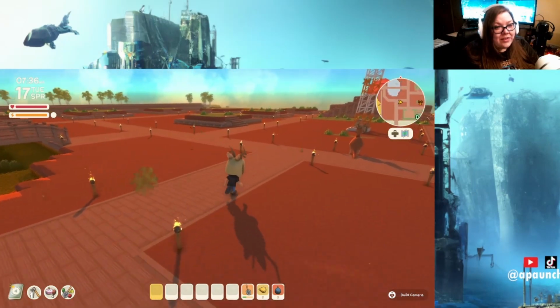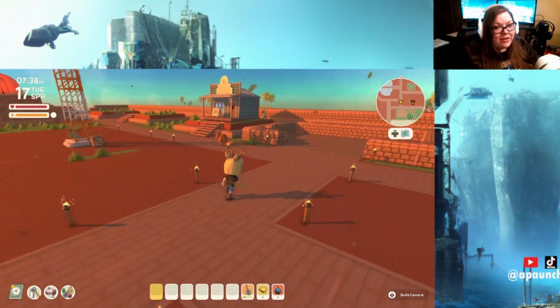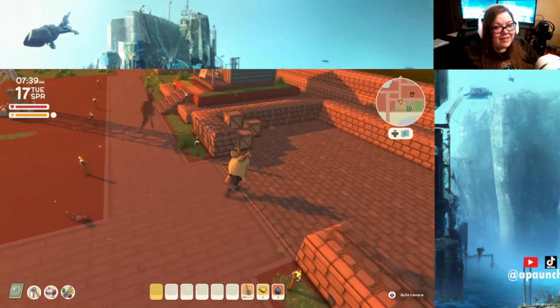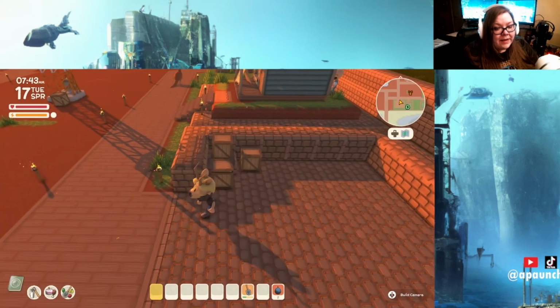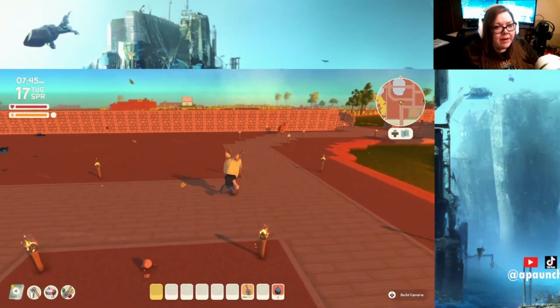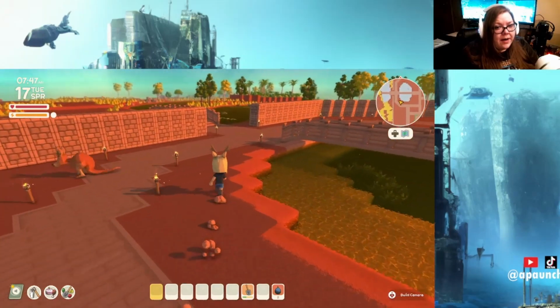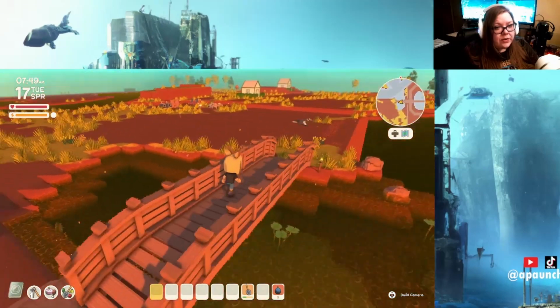I'm still really stoked on how well the pathing turned out in town. It's really coming along here. So we will deposit these. We'll also go grab some food quick. But I'll just let you know what we're going to do.